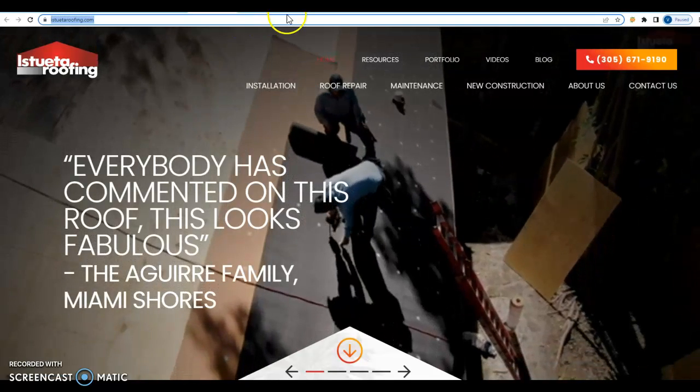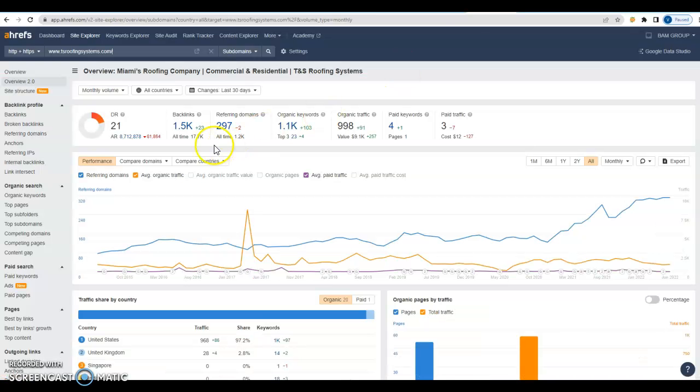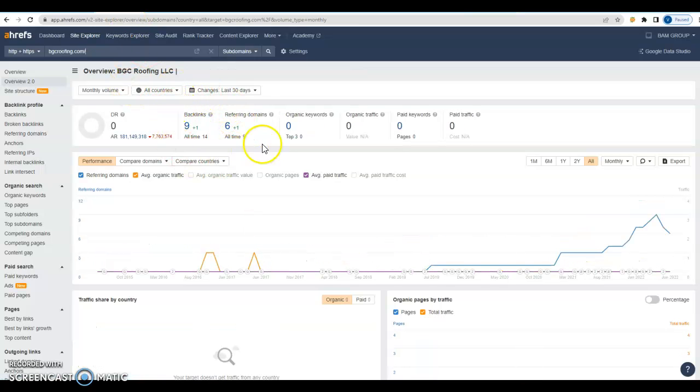If I have a look at Istueta Roofing, these guys have 467 referring domains, external websites directing traffic towards their website through 1,700 backlinks, and TNS, they have 297 referring domains directing traffic through 1,500 backlinks. So definitely an opportunity there is just to strengthen this backlink profile, because the backlink profile is one of the mechanisms and one of the factors that Google has to actually identify which websites are the most relevant ones according to the search that users are performing.